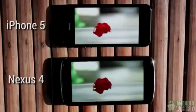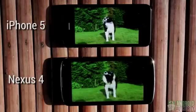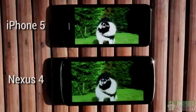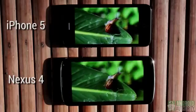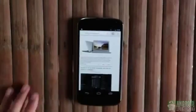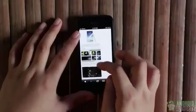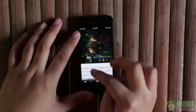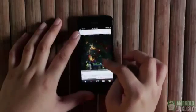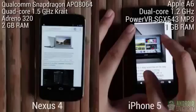On the Nexus 4, colors are slightly subdued though still colorful. I personally prefer the brightness of the display on the Nexus 4 because it doesn't sting or strain my eyes with prolonged viewing. As for performance, these are powerful and smooth phones with quad-core power on the Nexus 4 and dual-core power on the iPhone 5. The Google phone runs the latest Android 4.2.1 Jelly Bean, and the Apple phone has the latest iOS 6.0.1.